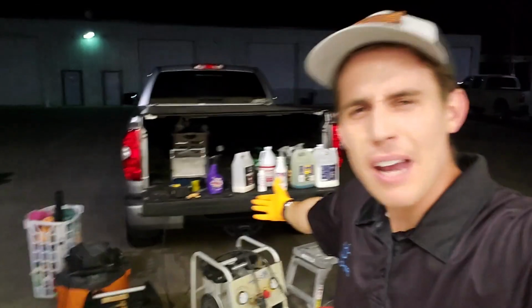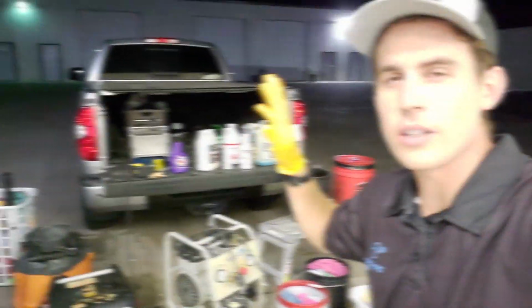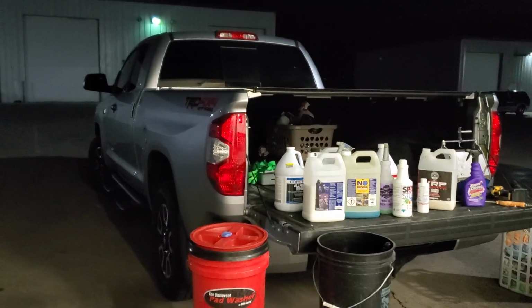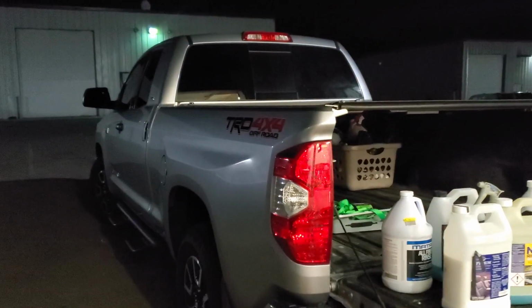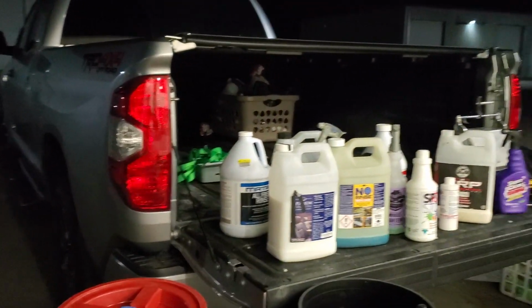Now that I have a shop, I have to grab every little thing for a mobile detail. I'm intentional about it, so I want to show you exactly what I chose and why I chose it. Why don't we start with the Stallion, the Steed. This is my 2018 Toyota Tundra, horrible gas mileage, but a ton of space.